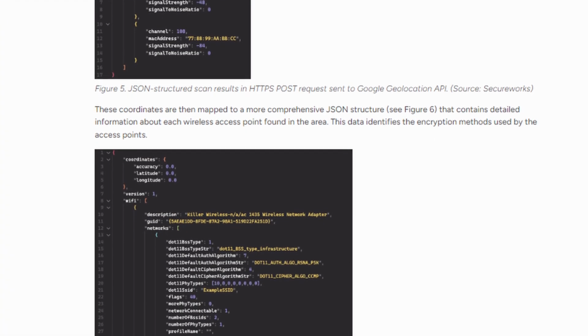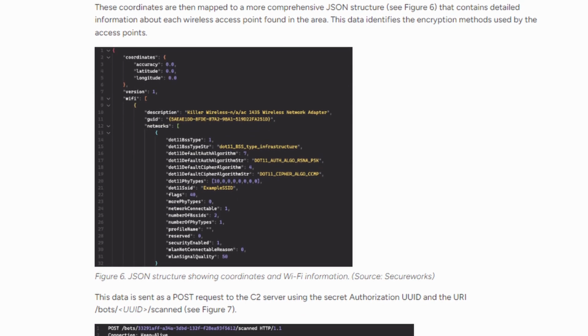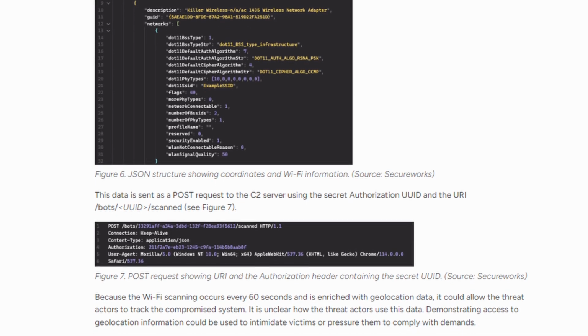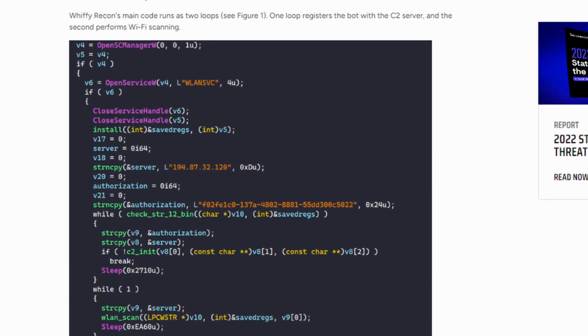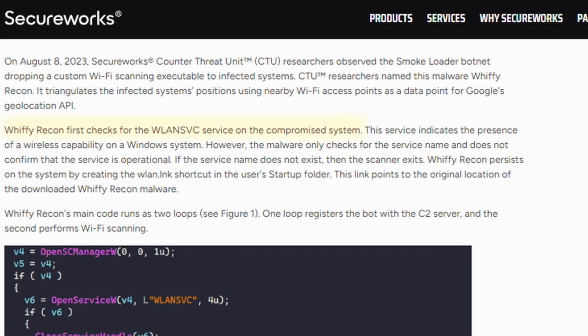Though in the case of the Whiffy Recon malware, it finds nearby network access points to triangulate the positions of infected devices for some reason. This data is then utilized to access Google's geolocation API, which provides coordinates by analyzing mobile networks and Wi-Fi access points information. As per the SecureWorks blog, the payload initiates by scanning for the WLAN SVC service on the compromised device.